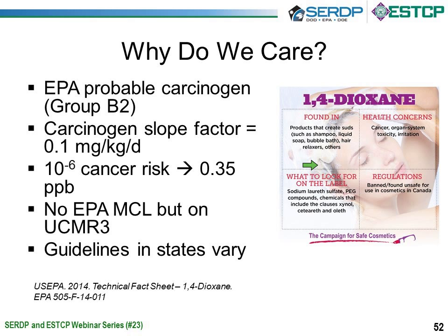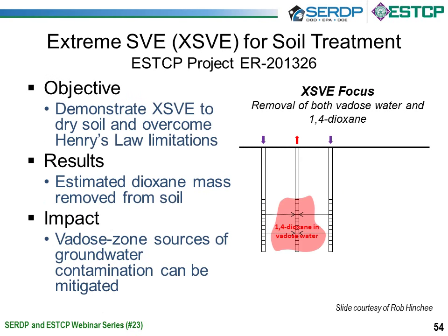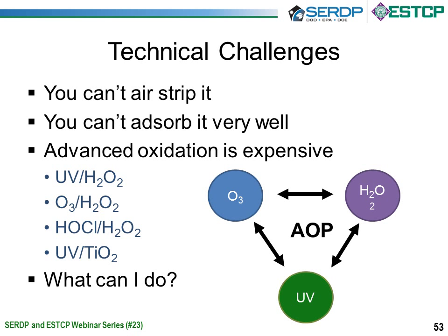It's been found in baby shampoo. This is changing now because of certain organizations, such as the Campaign for Safe Cosmetics. But of course, the dioxane in water and in soil is only part of the entire risk picture. So, well, let's go ahead and get into the treatment of dioxane. And so what can you do about it?